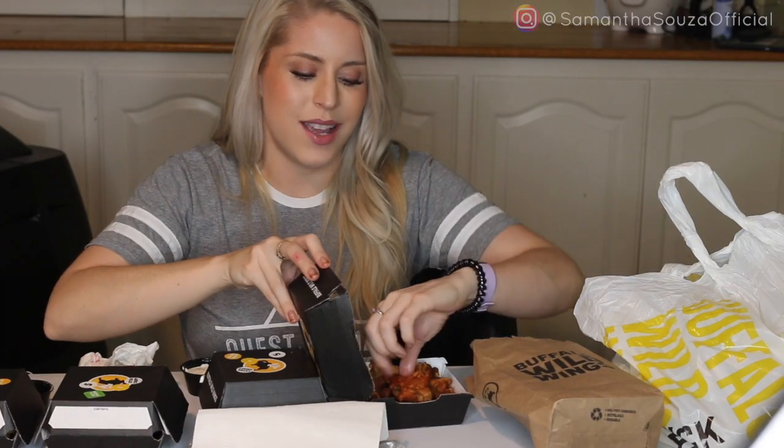Anywho, 4 down. And then these are the barbecue ones. Again, these could have been good, they just went a little easy on the dry rub, sadly. It just bummed me out.